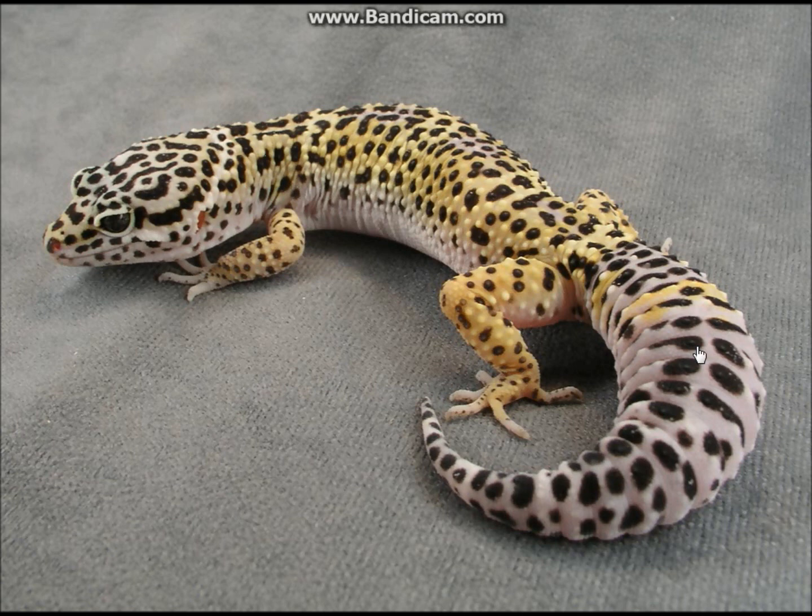Another one is they don't really have sticky pads on their feet like most geckos do. So they can't climb as well. So if you have a glass tank, you don't really have to worry about them escaping.